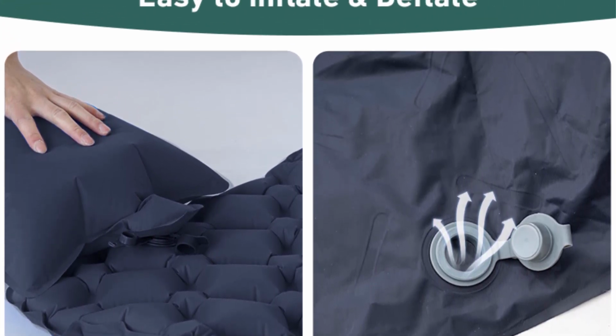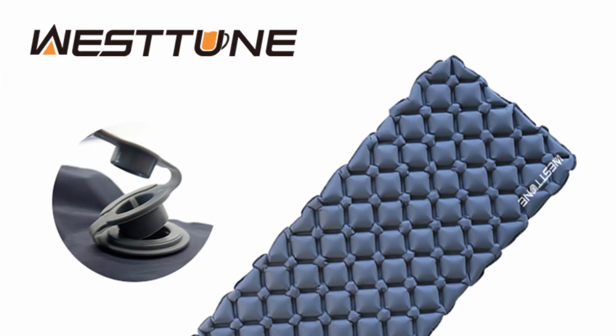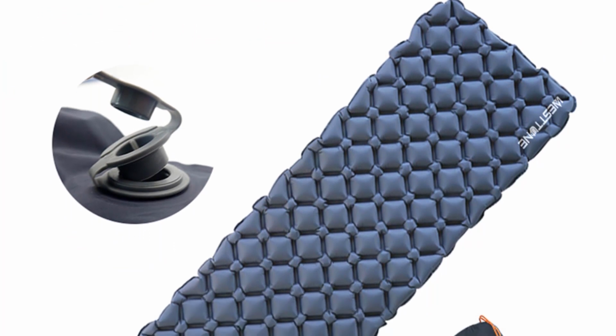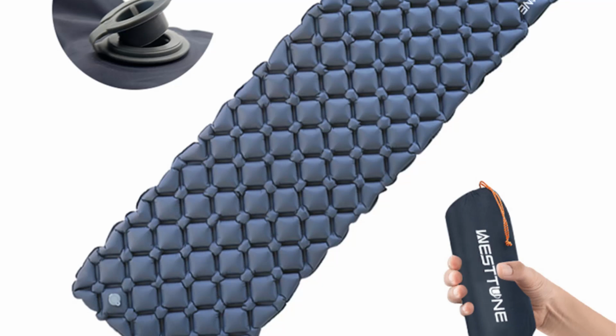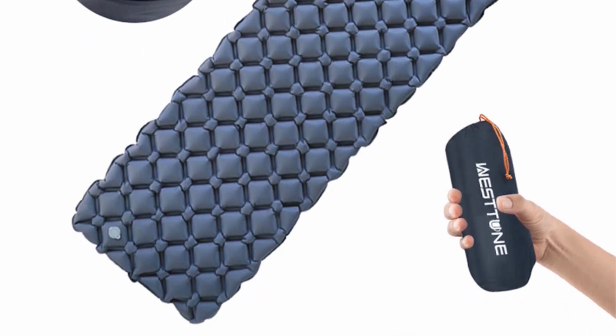The mattress's cushioned surface provides a barrier between the user and the ground, offering a more comfortable sleeping experience compared to lying directly on the terrain. Additionally, the insulating properties of the mattress help to keep users warm by minimizing heat transfer from the ground.